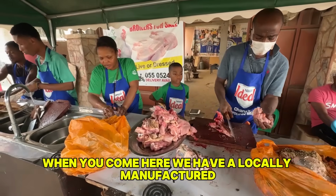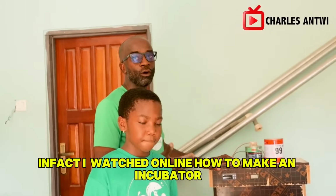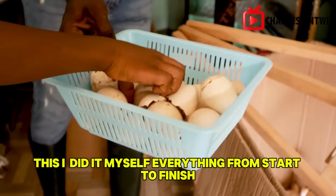When you come here, we have a locally manufactured incubator that I watched online how to make. So you did it yourself? Oh yes, I did this myself, everything from start to finish.